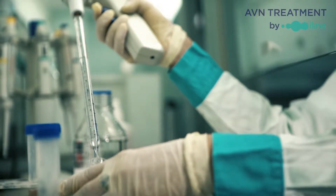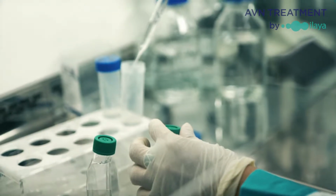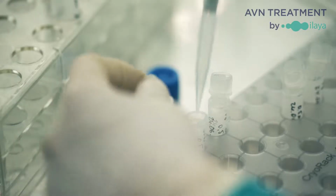We're going to be taking your own cells and multiplying them and eventually injecting them back inside you and save your hip joint. Currently, the cost of putting in a total hip joint in patients in the United States is about $30,000 to $75,000. With our own method, we're going to be able to have the patients keep their own joint, and the cost is going to be a total of $10,000.